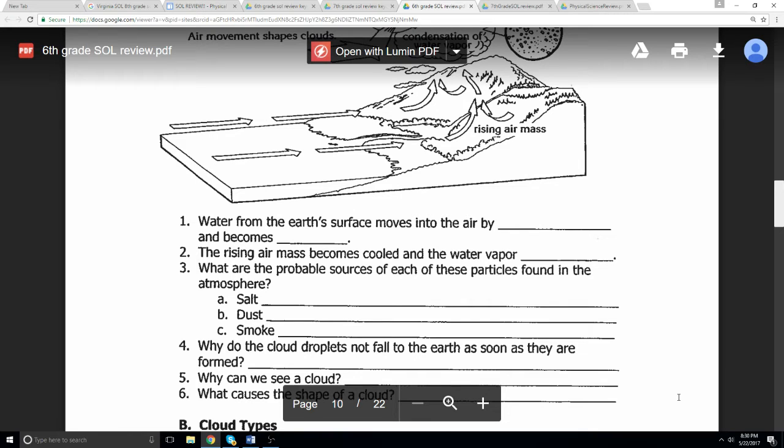Man, Aisha's getting it quick. Condenses is correct. Condenses, not condensation. Condenses. Not getting the same answer for number 4, Aisha.